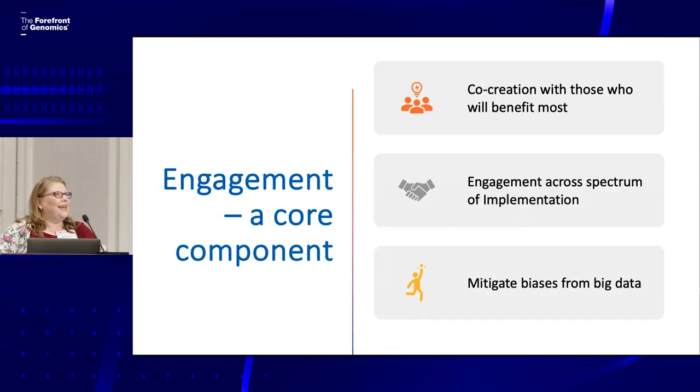And as I've said, engagement itself is a core component of what we need to do here. We've talked at length about why engagement is important for that co-creation across, and I will just point out again, across the spectrum of implementation, from planning through adaptation, everything. And a big point in genomics is to mitigate a lot of that bias that we may be inadvertently creating.